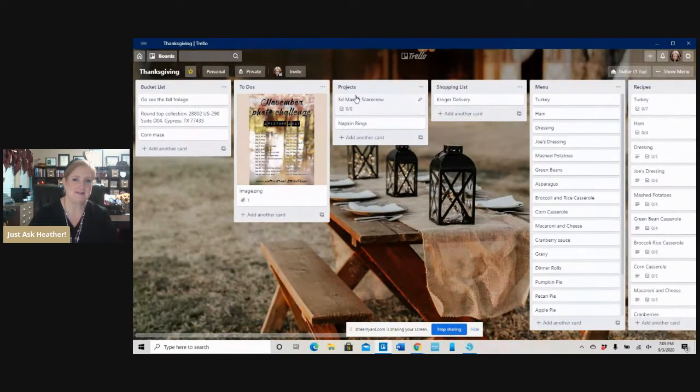So you have lists, and then you can have cards, and there are so many things you can do with these. It's a limitless thing you can do with Trello, and it's super awesome.